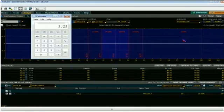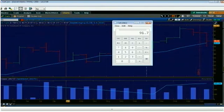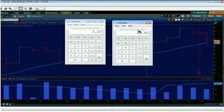If we go back and double check that we have the right closing price of the previous day, let's go over here and check it out. We got a closing price again, just to review that, of 91.7, and then we got $3.23. So now we got an expected move down to 88.47.